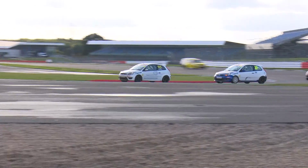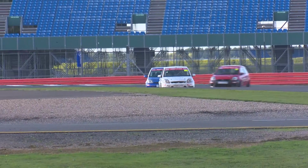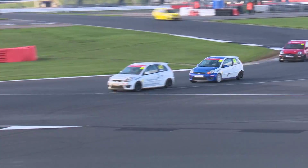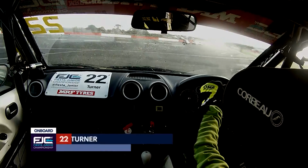Hotchkiss now going to make the move on the inside of Isaac Smith. And this time, he gets the job done. That's a beautiful move from Nathaniel Hotchkiss up into P3. Isaac Smith's going to try and come back at him straight away. The car's getting a little bit tank slappy as he comes through the right-hander.